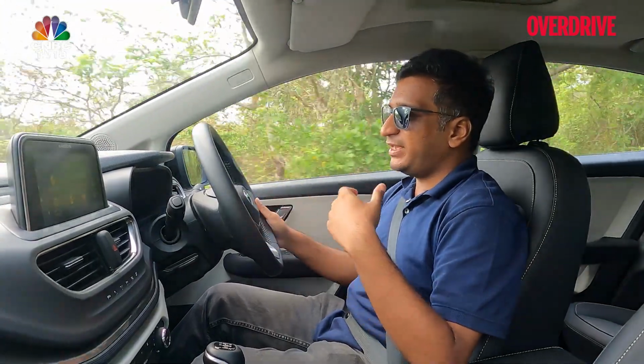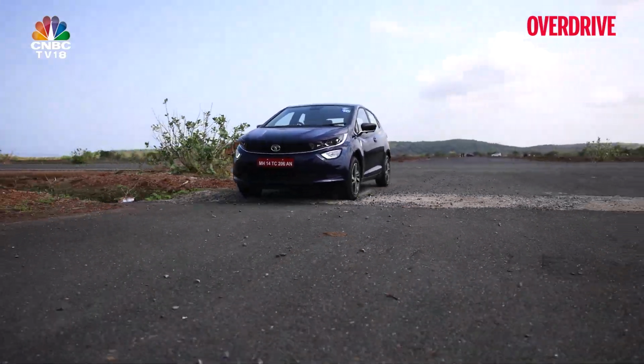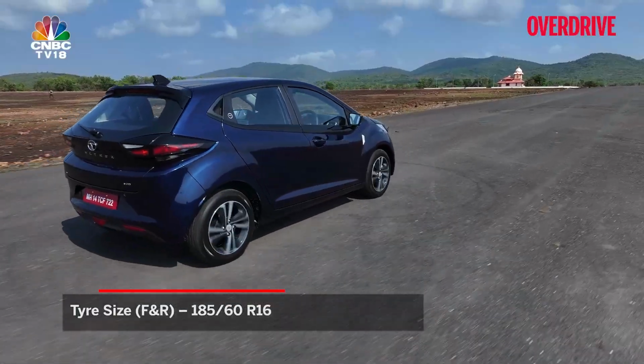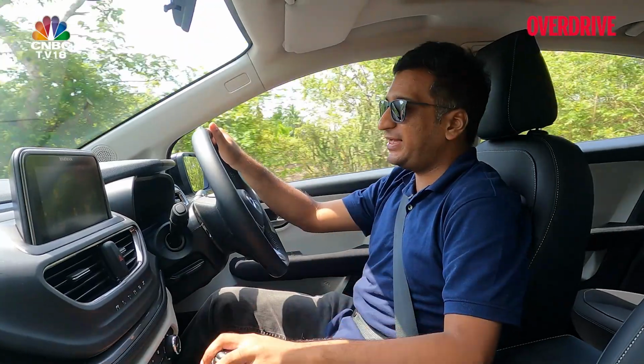It feels very well planted at these times. But when you come up to, say, a rough patch of a road or a sharp speed breaker, you do notice that there is a loud thud. The suspension is a bit stiff. It's not very uncomfortable. It still rounds off these bumps very well for a small hatchback. But yes, it rides slightly firmer than what the regular Altroz does. But again, it's not something that will put you off buying the Altroz iCNG.